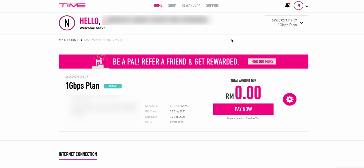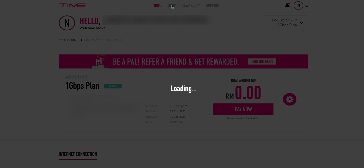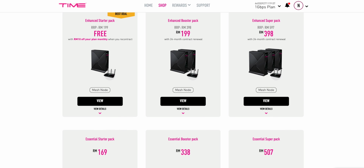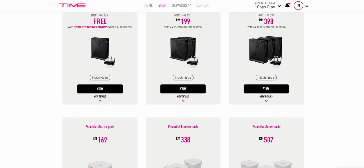So how do we solve this then? Well, the first thing you need to do is to obviously upgrade your router to suit your needs. And you can do that via Time's self-care portal. From there, you can easily purchase add-on devices from their shop. And what's more, you can also do this from your phone on the Time Internet app.